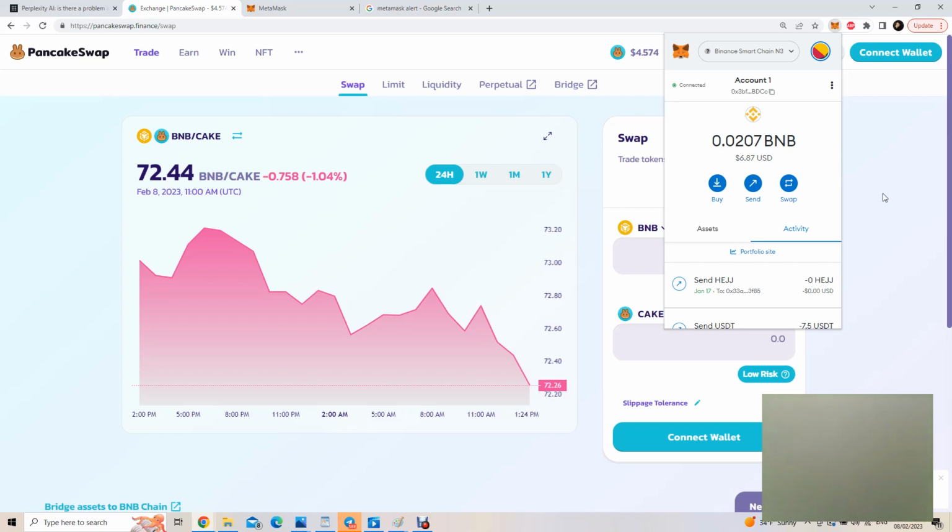I hope they're gonna fix it soon because I'm panicking. I have a lot of transactions to make, but not just that. I have my own token HEJJ in there, and I cannot trade it. So my clients cannot trade it. I'm so upset. Give me some solutions, fix it, do something, or I don't know. Panic and run away. Panic.